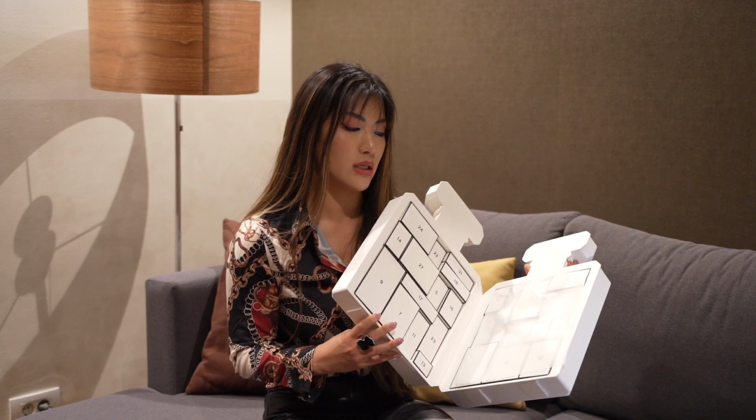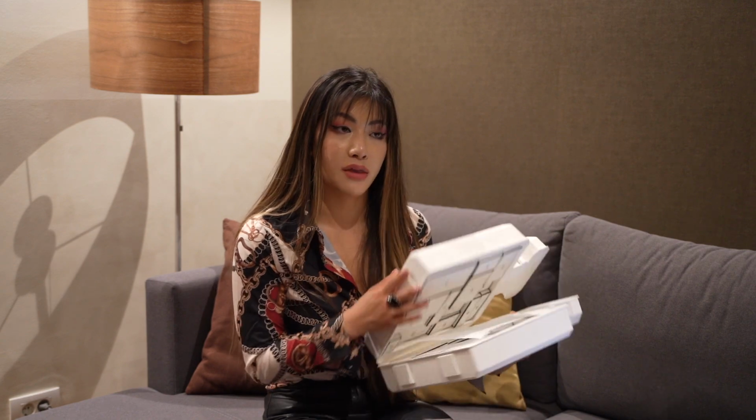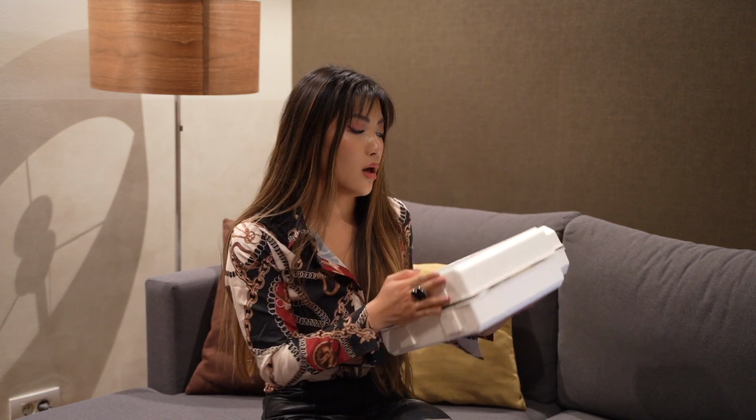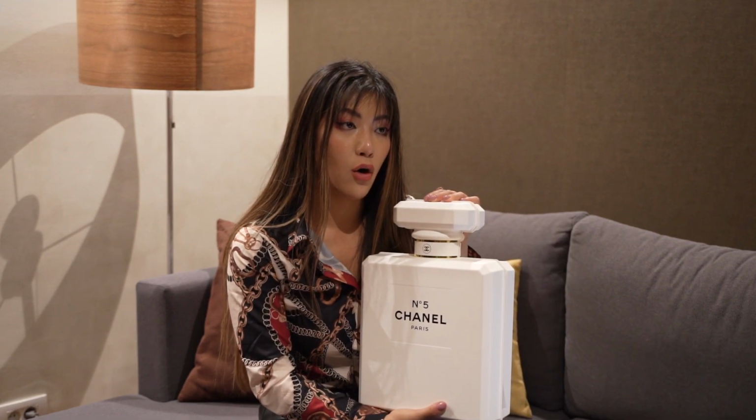And I guess you could hollow it out of all of these paper boxes and use it to store other things. I think it could be cute for jewellery, to organise your jewellery in there. Is it worth £610? Obviously, absolutely not.